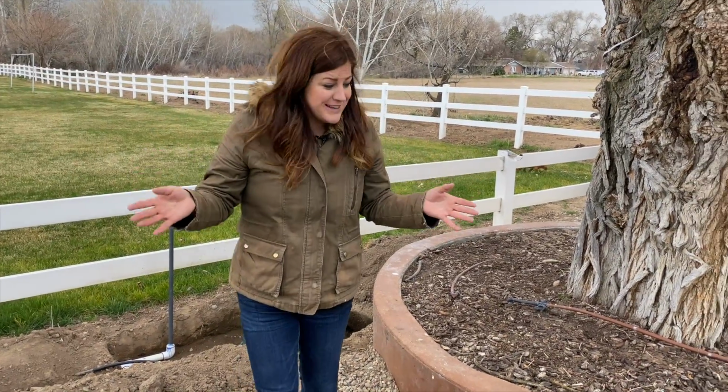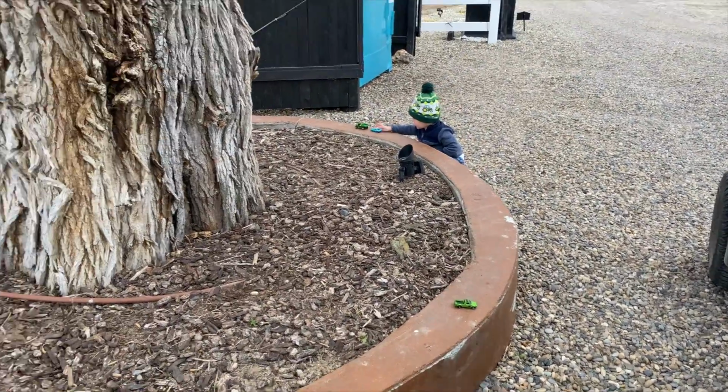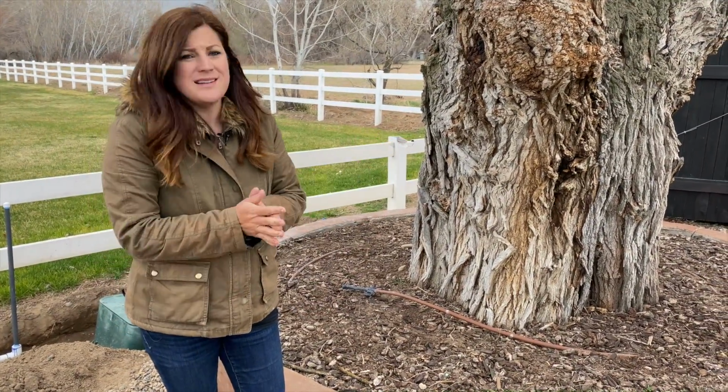Bigger pipes is good. And Benjamin found some cars. Are you more comfy in your hat now, bud? It's a little bit chilly out here today. We have rain on the forecast for today and tomorrow, and it was just sprinkling, but it is chilly.